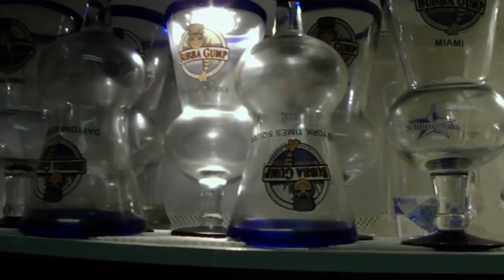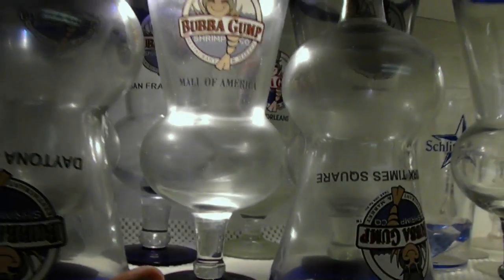In here, Continental glasses. Let's see here. This one, they got 2 of those. And I got these tall ones too. This is Continental on them. And then over here, I love Bubba Gump. So everywhere I go, I get a glass, like New York, Daytona, Hong Kong, Mall of America, Orlando, Miami. There's a San Francisco somewhere back there, Denver, and New Orleans. And there might be some more.